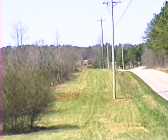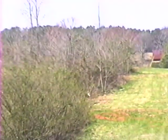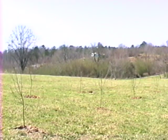Now, our property line runs down to that second telephone pole. Let me see here if you can see it. There it is. Yeah, that second one, right? Let me get my hand in there. There. So then it runs all the way down into that area. And you can see the place was pretty brushy at one point. You know, of course, that's where we're living over there.